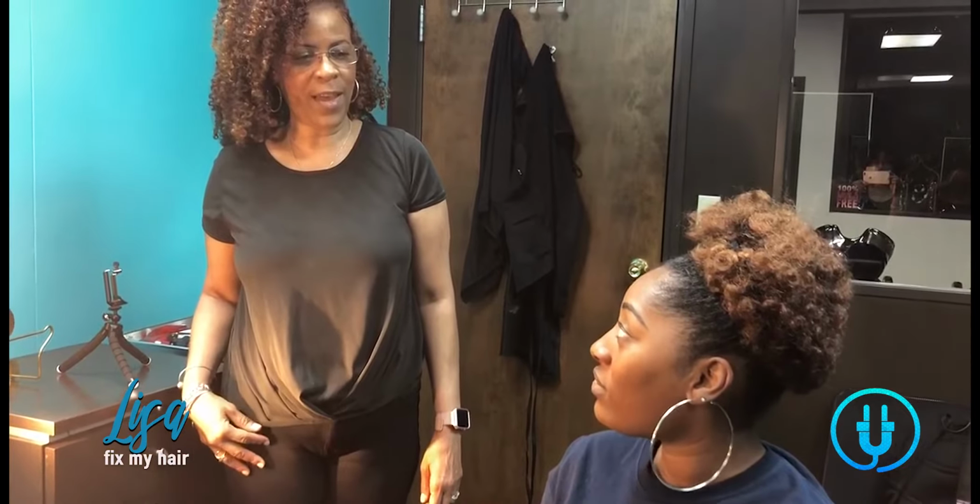What products have you been using? Cantu, I use that, and Shea Moisture. I think Shea Moisture is the number one product that most people use. What do you think about it? I think it does good on my hair. It's just an up and down process.